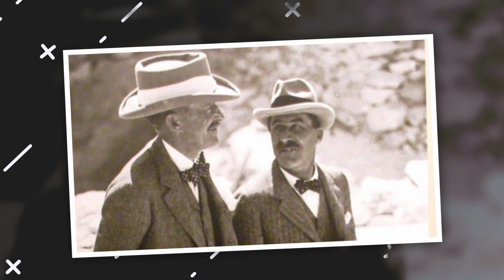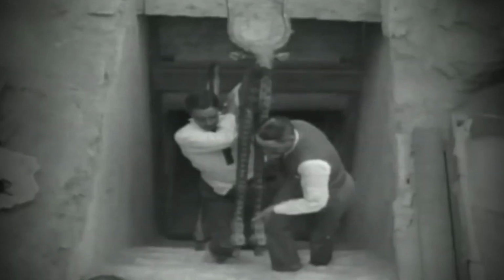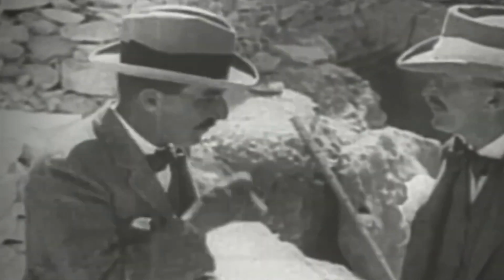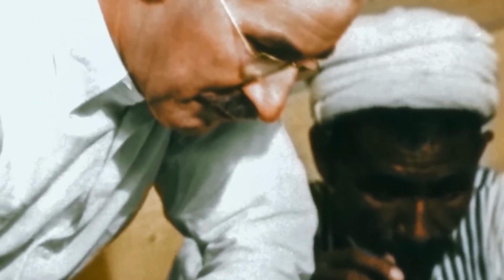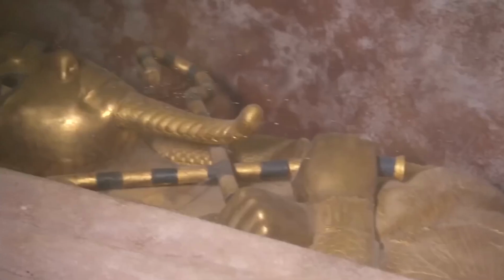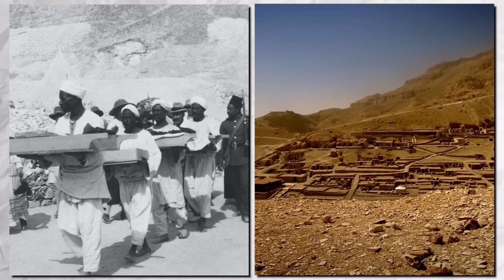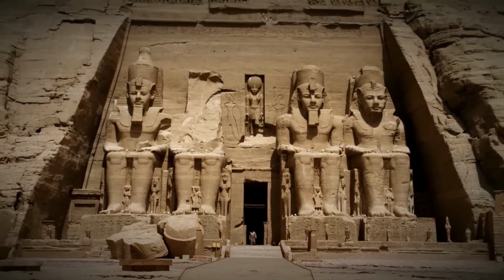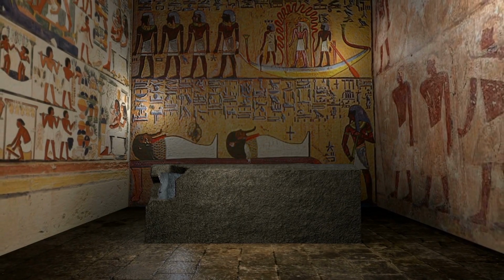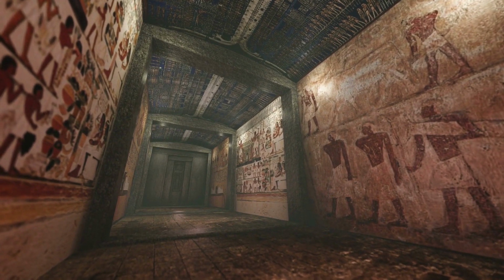Some argue that Carter and Carnarvon should not have entered the tomb. Following the opening, rumors spread about a curse causing harm and death to those involved in the discovery. This idea of a curse gained popularity and became a cautionary example about the consequences of interfering with historical sites. The findings sparked an intense interest in ancient Egypt, termed Egyptomania, which influenced many areas of culture globally. This period saw ancient Egyptian themes incorporated into various forms of art, buildings, and entertainment.